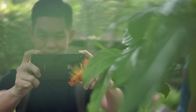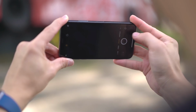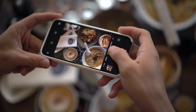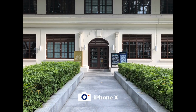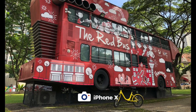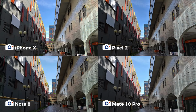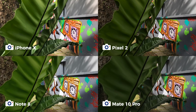In our iPhone 8 Plus review, we praised the phone for its excellent picture quality. On paper, the iPhone X is supposed to be slightly better, with a faster zoom lens and optical image stabilization on both its main cameras. Here are some sample shots we took around Singapore. We also compared the iPhone X to other highly rated smartphone cameras. Here is how each of these phones managed side by side.